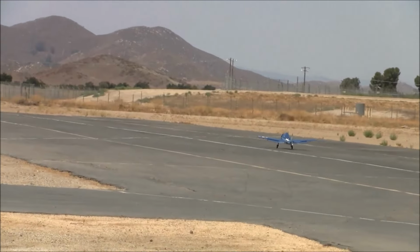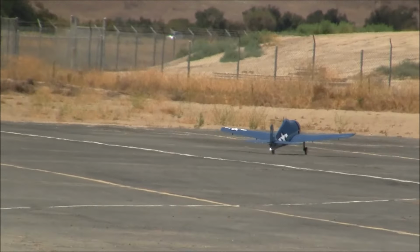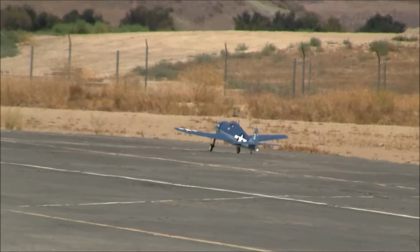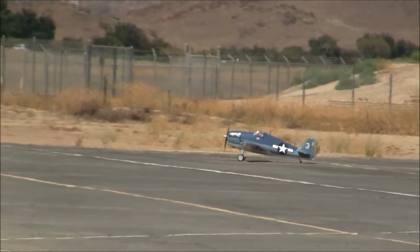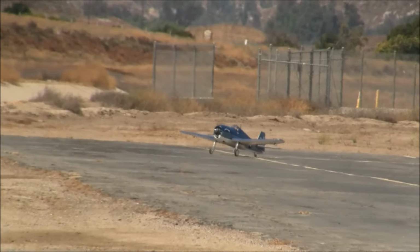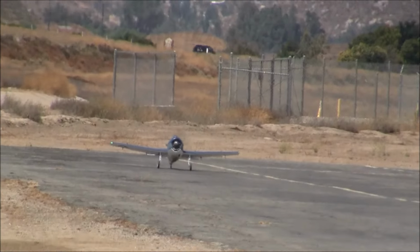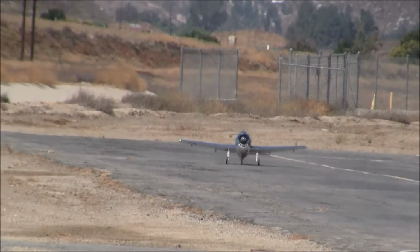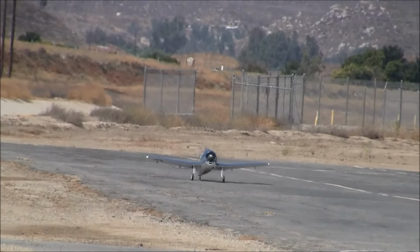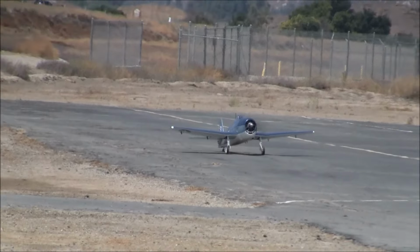Ladies and gentlemen, boys and girls, and RC model aviation enthusiasts all across the globe, we've just watched Ken McSpadden complete one of his graded flights at the U.S. Scale Masters. This is the national championship pre-qualifier, or one of the pre-qualifiers. There are several. This is a pre-qualifier in Hemet, California.